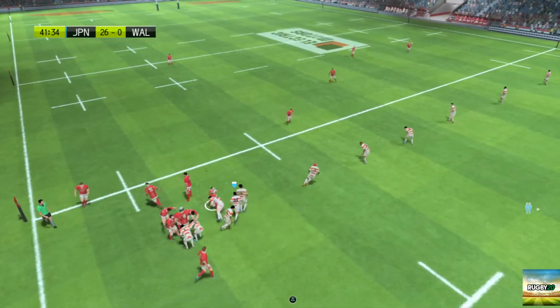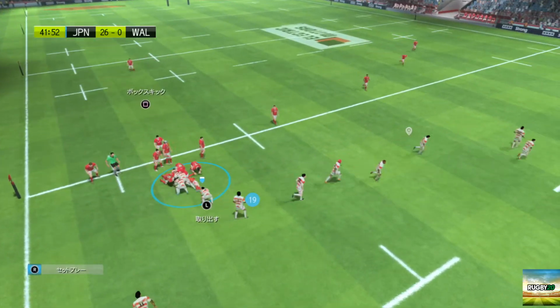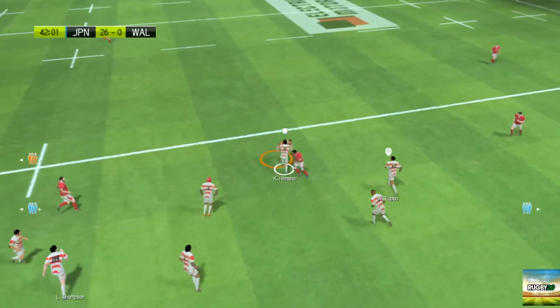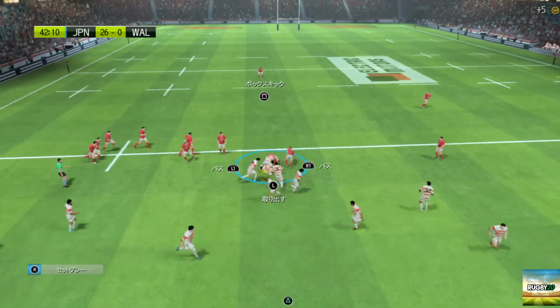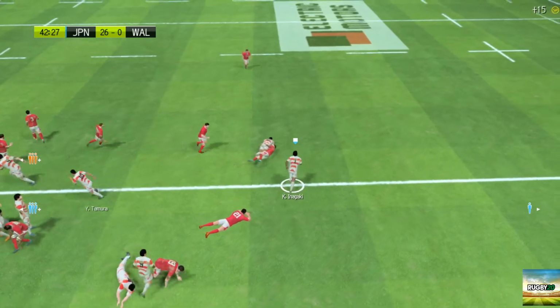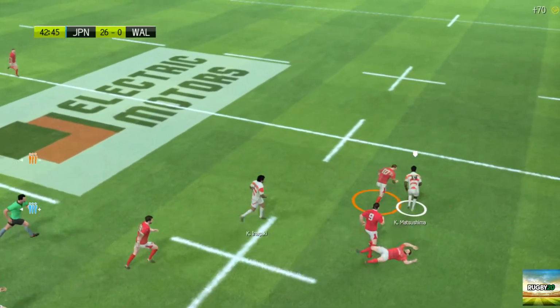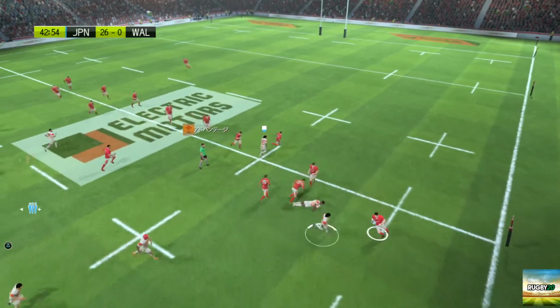Good defence puts a temporary break on the maul. Big tackle. Turnover ball. Oh, they're really intent on keeping this ball alive. Great precision and really good timing for that offload. They still have the advantage.